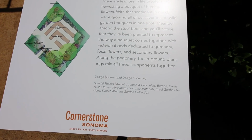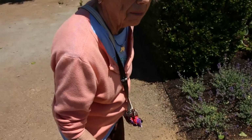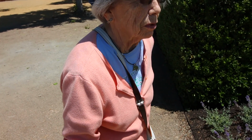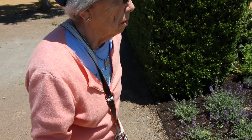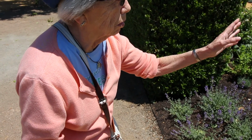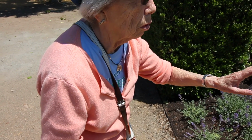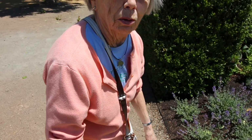So I ask you, what is the difference between focal flowers and secondary flowers? All-knowing mom, that would be you. Well, secondary is when they're kind of spread out a little bit in bigger areas, and focals are more like the roses would be maybe more focal than some of the others. That's your story? Yes. And I'm sticking to it.